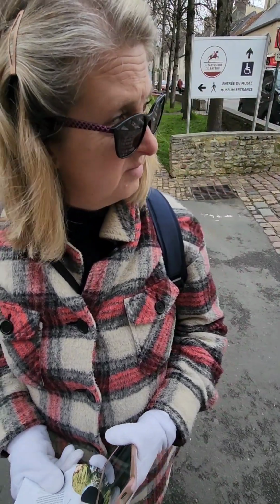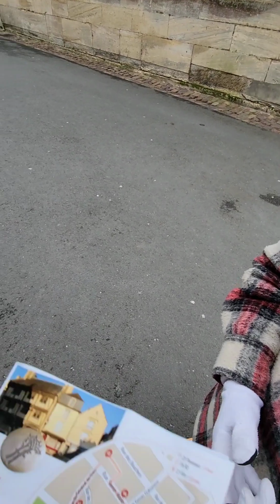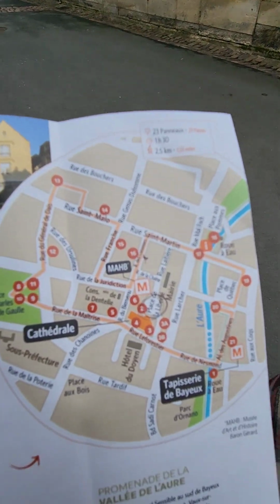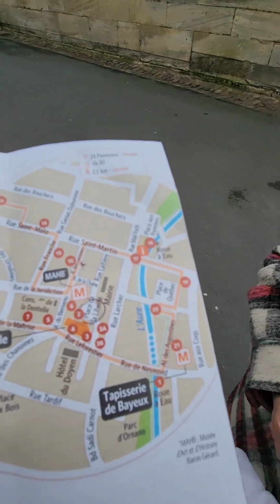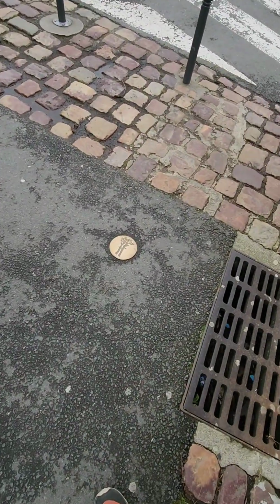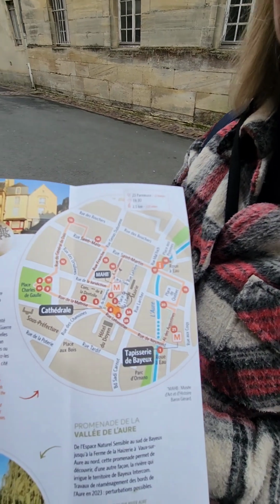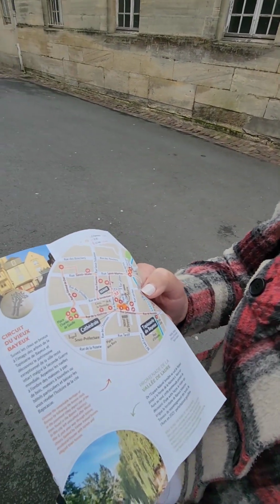Right, today we're walking the town of Bayeux. We got this map from the tourist office. It's got numbers on it. Would you explain the numbers, please, Christine? I can't explain the numbers. There are supposed to be sites to be seen at these numbers, but there's no list of what the numbers represent. So we're just walking around, finding every number. And there are these tree symbols stamped on the ground. What does that mean, Christine? Something to do with pointing you in the right direction. So when we come up to a notable thing, we'll let you know.